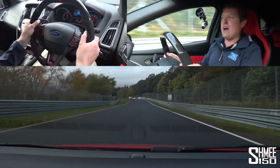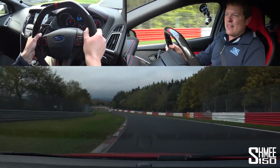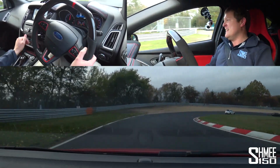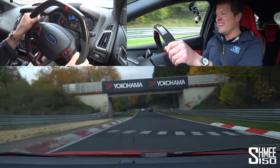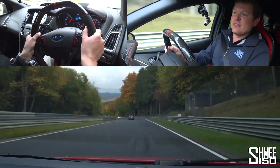Wow, 230 across the crest. Now we've got the off-camber, tyres are definitely starting to get some heat in them. Heavy braking zone into Arenberg. Down to third gear. Get some tyre squeal. It's clearly been wet here, you can see some of the ground drying up.